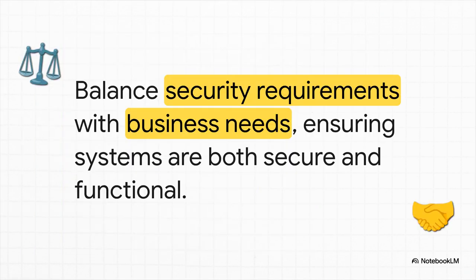But here's where it gets tricky. A fortress isn't just for keeping the bad guys out, it's also got to be a place where people can live and work inside. So a great security architecture creates a system that is incredibly secure, for sure, but also one that's functional and efficient for the people who actually need to use it every single day. It is a really delicate balancing act.